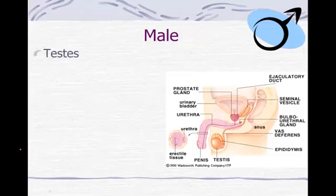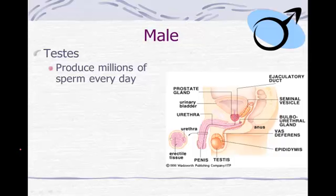The testes certainly are important. They are the structures that produce the sperm, and they're producing millions of sperm every single day. I think the video talked about about 1,000 sperm per second. So men are producing many sperm throughout the day, all with one main goal in mind, and that is to get those sperm to fertilize an egg to continue our species.